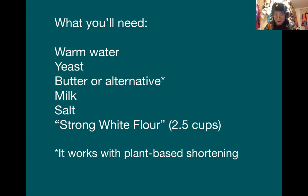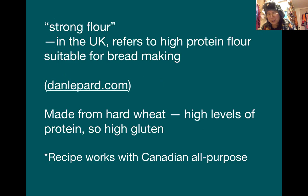Milk, we could probably use soy or nut types of milk. I've been using this regular powdered milk since the spring because it keeps longer than actual milk in cartons. Salt, and also this thing called strong white flour, the 2.5 to 3 cups of it. I wasn't really sure what they meant by that, but I guess strong flour in the UK and also in New Zealand means what they call high protein flour, which is used for making bread.